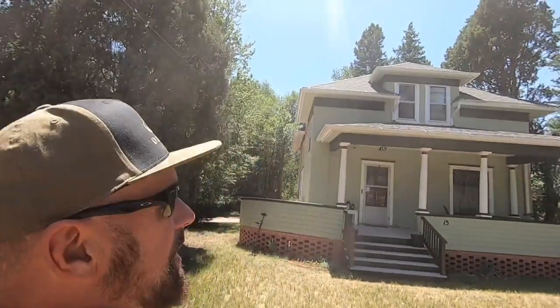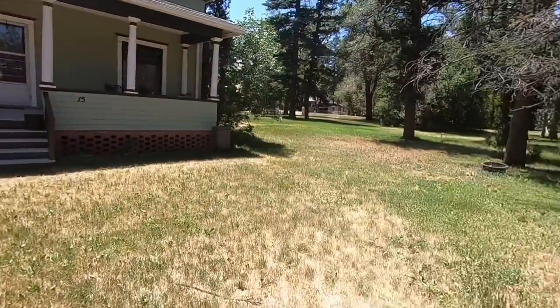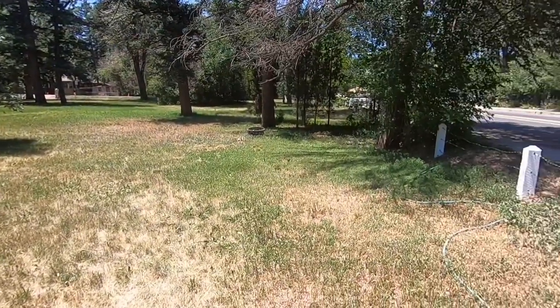All right, y'all. I am back at the greenhouse, and really excited to start detecting this house again. You know my theory: keep hitting it. Keep hitting it. The ground shifts. There's always the possibility that you miss things, and I've got a nice, huge property to detect here. I hit up the homeowner and he said go for it, so here we are, and I'm gonna get detecting. I'm pretty excited about it.